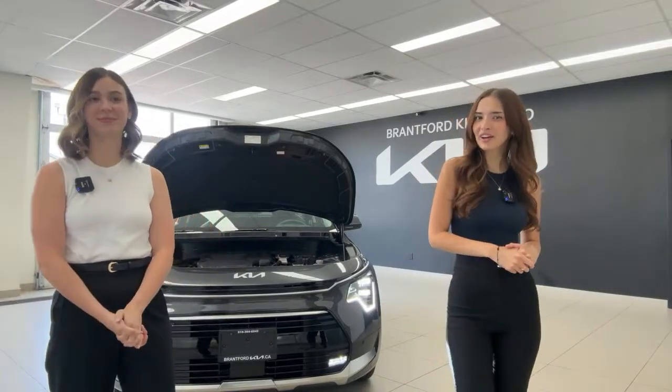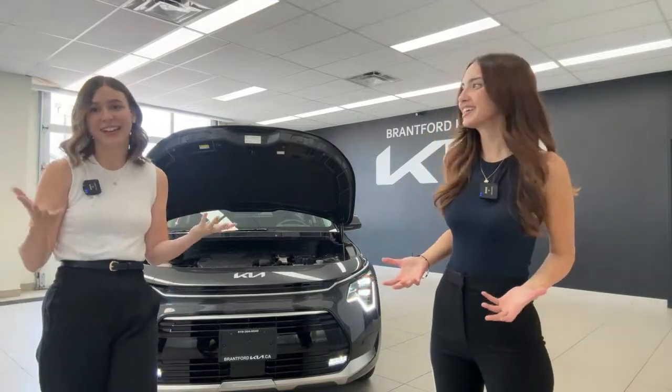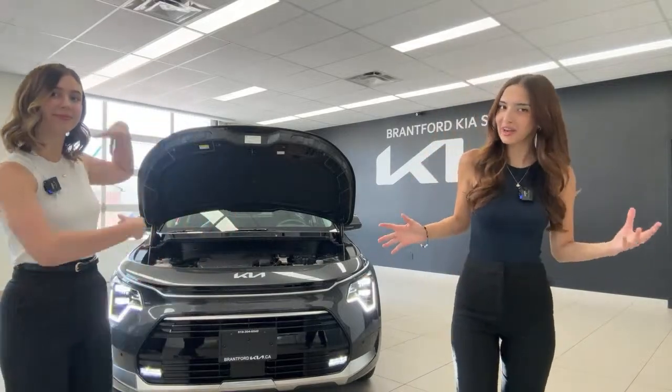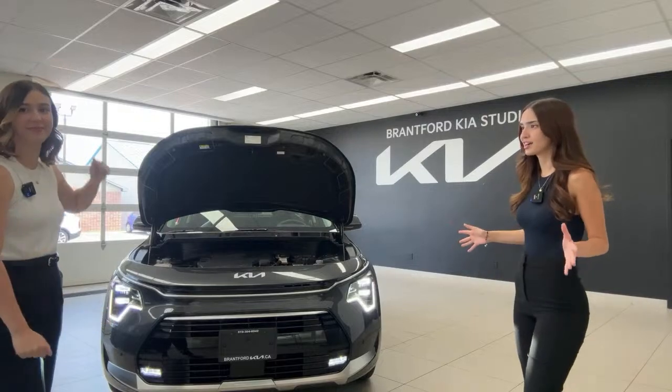And today we're filming a very exciting vehicle. And I think we say that in every video. We're just really excited. Yeah, we're super excited. But we actually haven't had this one on our lot yet, so it is new and very exciting. It is the 2023 Kia Niro Hybrid SX.